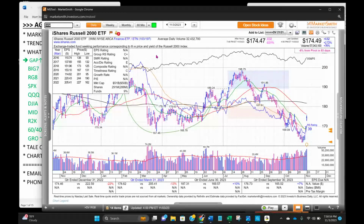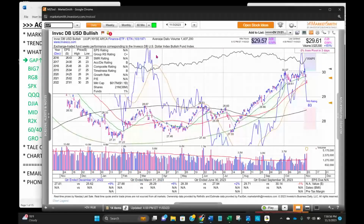Let's go to the dollar. Dollar down 0.94%. Dollar and weaker interest rates, two things that the bulls wanted, two things that the bulls got today. Follow through to the downside, gap down to the 50-day moving average on the dollar.